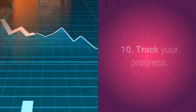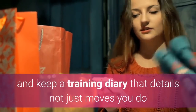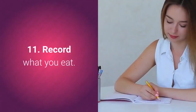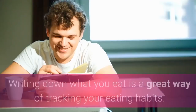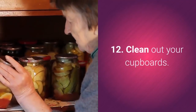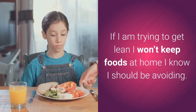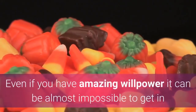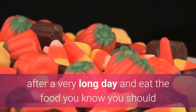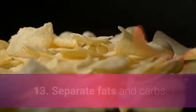10. Track your progress. It's vital to take photos and measurements and keep a training diary that details not just moves you do and weights you lift, but also how the session felt. 11. Record what you eat. Writing down what you eat is a great way of tracking your eating habits. 12. Clean out your cupboards. If I am trying to get lean, I won't keep foods at home I know I should be avoiding. Even if you have amazing willpower, it can be almost impossible to get in after a very long day and eat the food you know you should when there's a stack of tasty treats just an open cupboard door away.